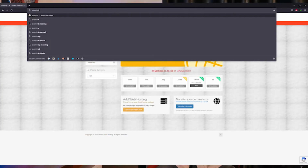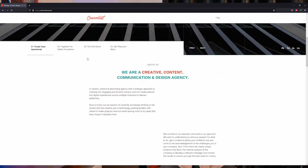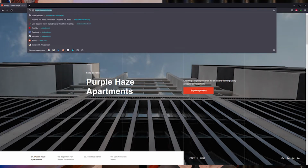Now that we understand what domain names are and the different types of domains, what should one consider before purchasing a domain? First and foremost, and most importantly, consider your business name. For instance, if your business name is Overmind Associates, you'll want to get a domain name that corresponds with the same. If you're going to go with a generic top level domain, you could have overmind.com. Or if you want a country code top level domain, it will be overmind.ke.